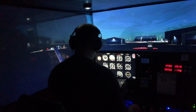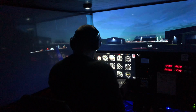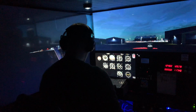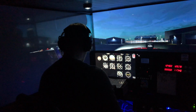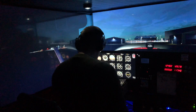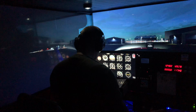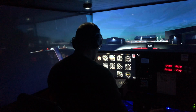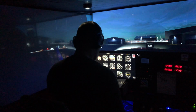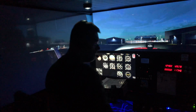Okay. Check the oil pressure. It's good. Alternator on. Lights, everything except for strobe right now. Pre-taxi. Check the flaps. Flaps are working good. Set the trim for takeoff.